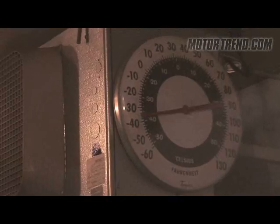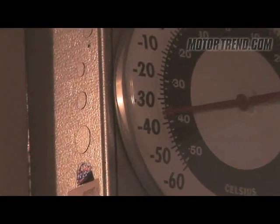All right, now it's about 40 degrees below zero in here. To give you an idea of how cold that is, this is a cup of water. Vaporized. I am out of here.